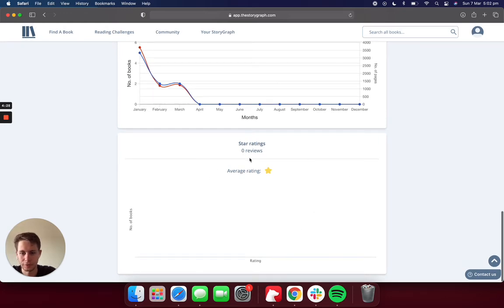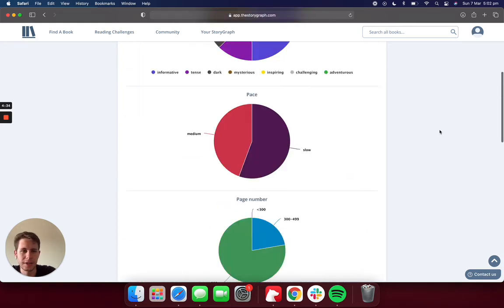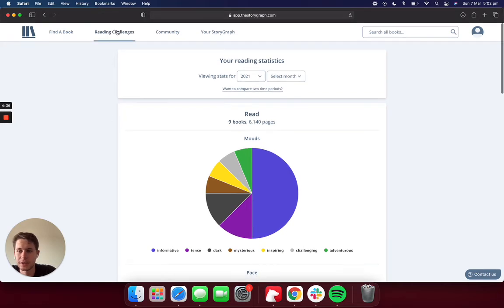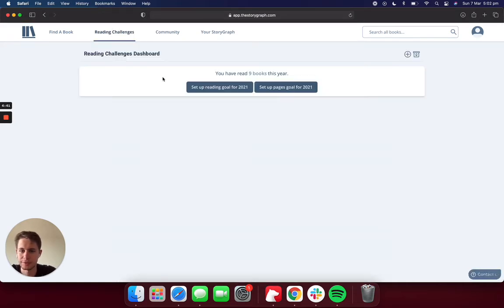And down here you've got your star ratings. It'll give you a distribution of your star ratings. I don't really tend to use that, but yeah, this is the website. Oh, and there's also reading challenges up here if you do want to set those. So you can set both a book goal and a pages goal for the year, and I assume it gives you some progress here. So that's the Storygraph. You can get to it at app.thestorygraph.com.